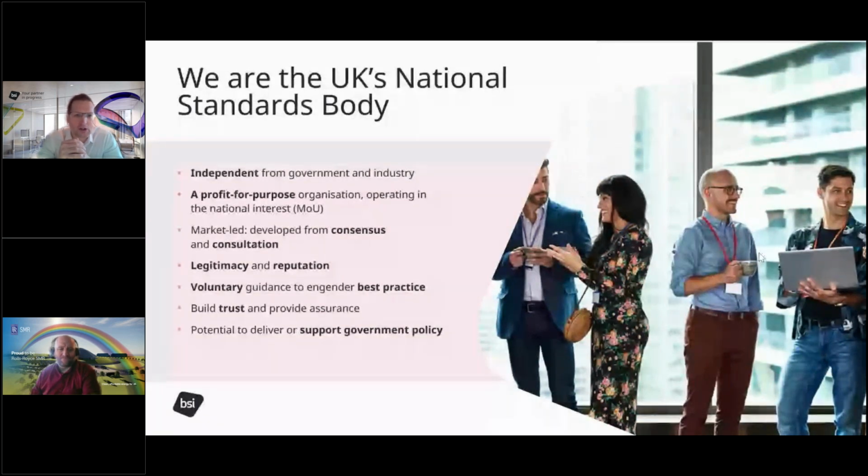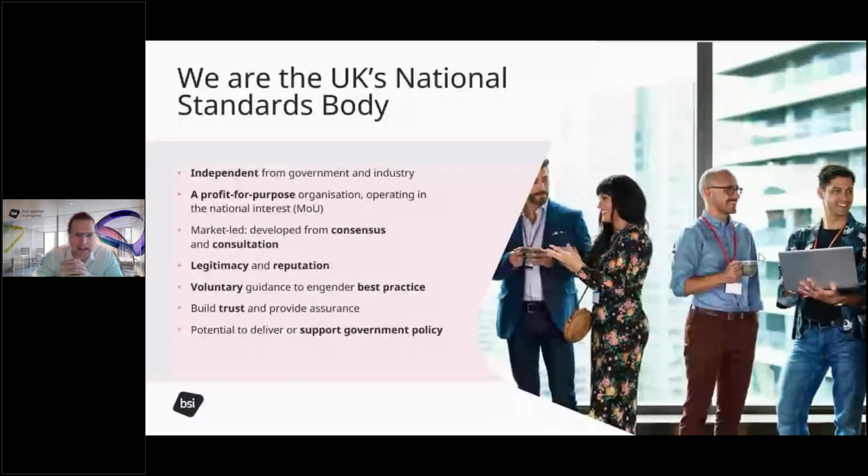But we are the UK's national standards body. We are independent from government and industry. In most countries, there is one national standards body per country. I think the US might be slightly different, but most countries have one national standards body. We're the one for the UK. We are independent from government and industry.